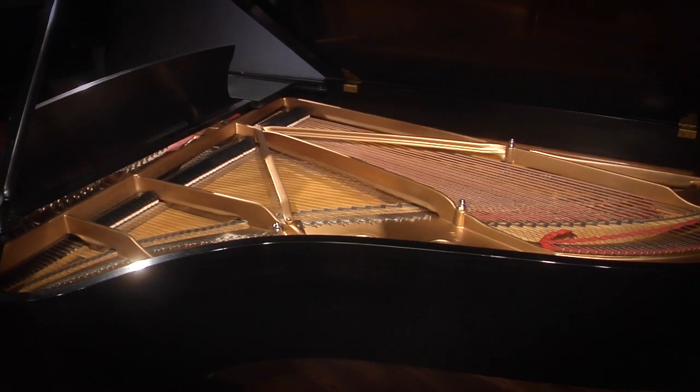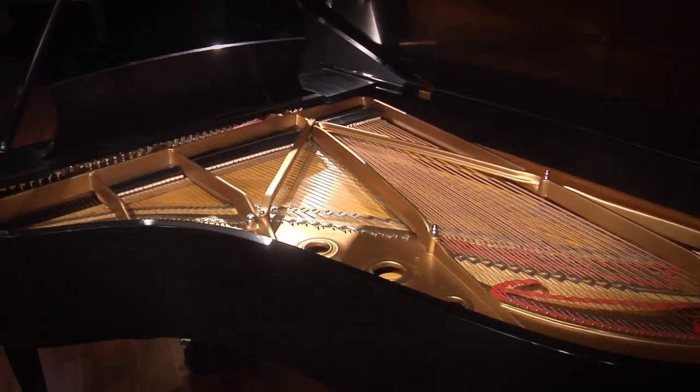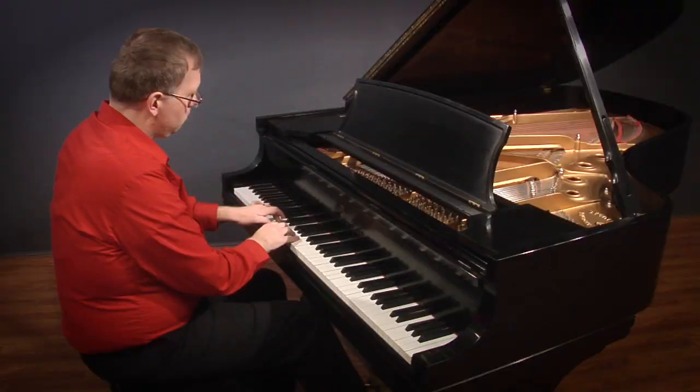Overall, if you've been looking for a new Steinway B, this is a great opportunity to save tens of thousands of dollars on a well-cared-for, late-model Steinway B. We hope you enjoy it.